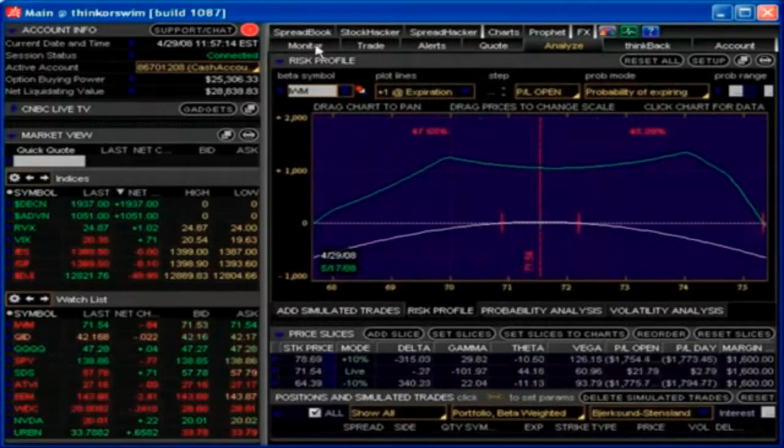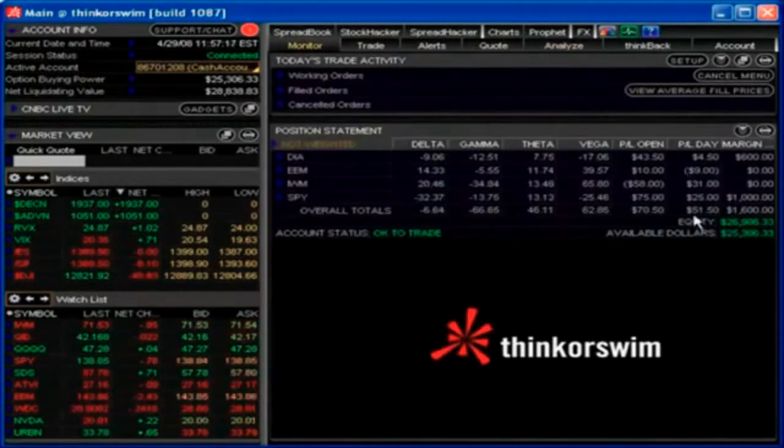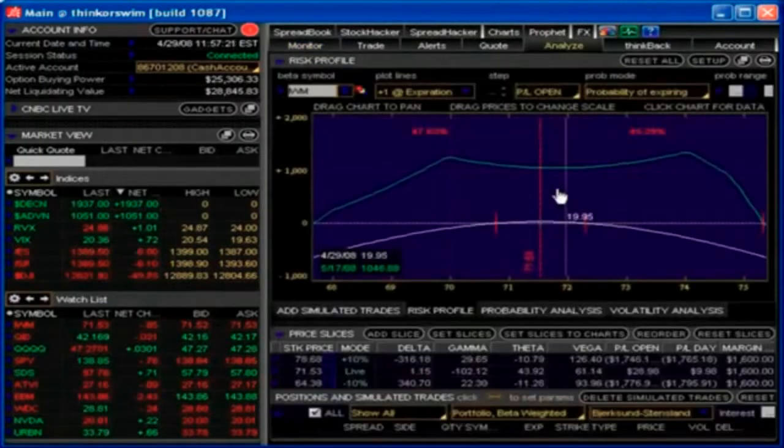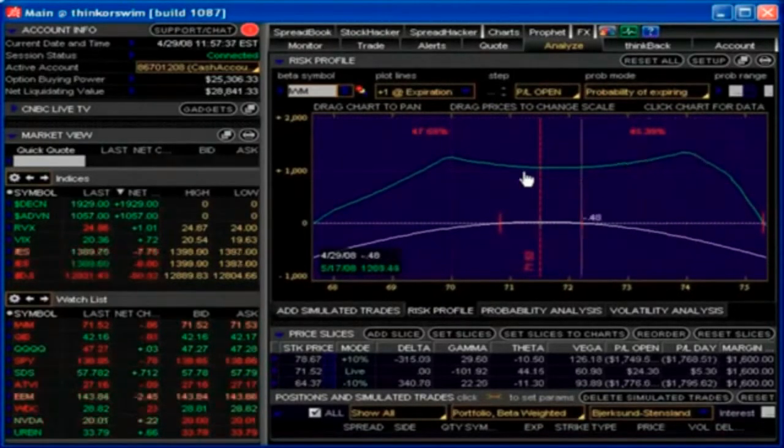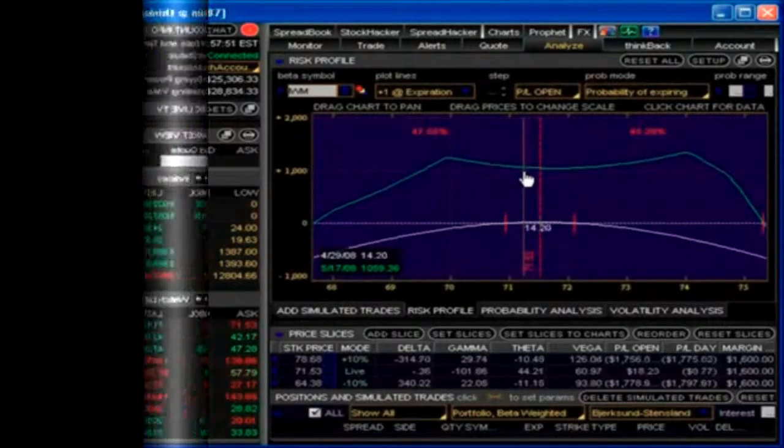Actually, this is a little bit different than the monitor trade I show you up here. We're actually up about $51. But because they take into consideration the bid and ask spreads, this might be a little bit lower than what you just saw. But it's still $1,600 in margin. If you run the cursor over this green line, this is what happens when options expire. Remember, there's only 2 rules of the market. One is prices will fluctuate. Number 2 is all options expire.